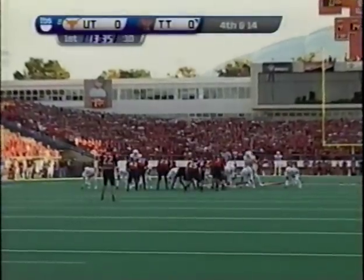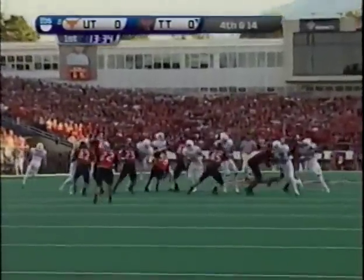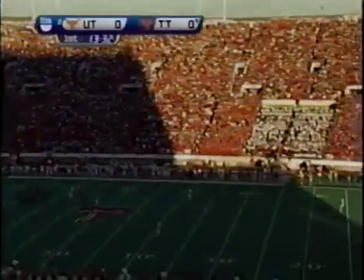Aaron Ross for Texas standing back at his own 15-yard line. Alex Reyes, the punter, barely gets it away.